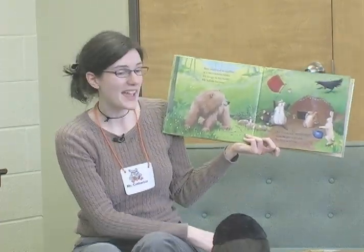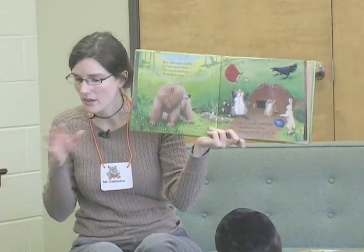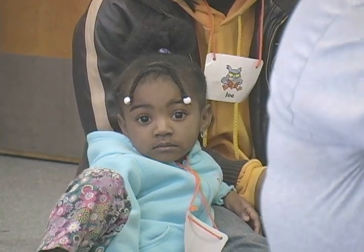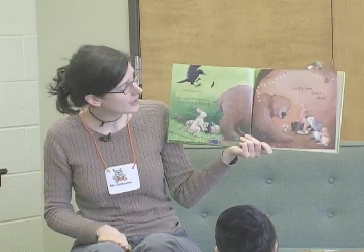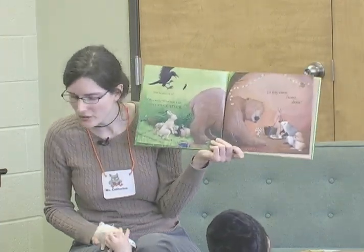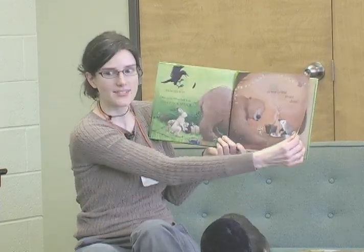And he gets to his den, but the bear is so big. He's so big that he can't fit in. You were right. The bear wails, what luck! I am stuck, stuck, stuck in my own front door. Have you ever been so big that you couldn't fit in your own front door? No. He ate a lot today, hasn't he? Yeah.